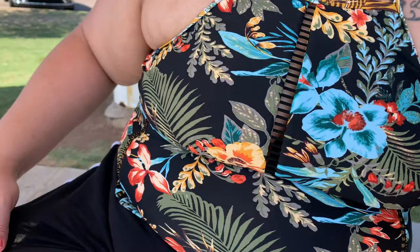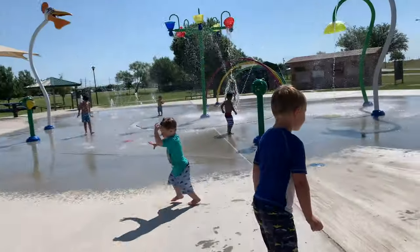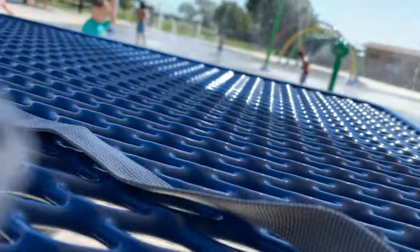And yeah, good night. And had I known this was going to be the first thing we did, I wouldn't have done my makeup. But we're going to see how good this Milani Make It Last works and all of that good stuff. So I'm going to go ahead and start playing with the kids. Got my little top on, my little swimming shorts. And yeah, I'm going to play with the kids for a little bit.